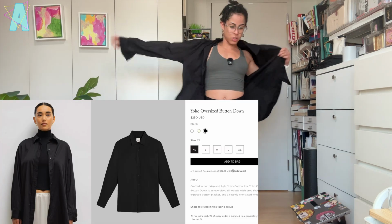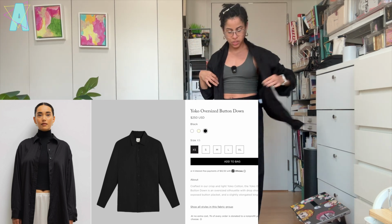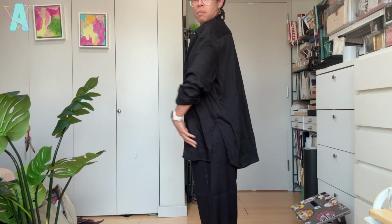And this piece is also from Lisette. I got this on a killer discount from the Equinox shop. It's the Yoko cotton button down. But the purpose of purchasing this piece was to have an article of clothing that I can throw on on an airplane, like I had described before, if I wanted something a little more than my Athleta short sleeve shirt, right? But still have a classier look to it. And it is quite long in the back. You see you have the split here on the side. I could button it down completely, or I could just wear it as is.